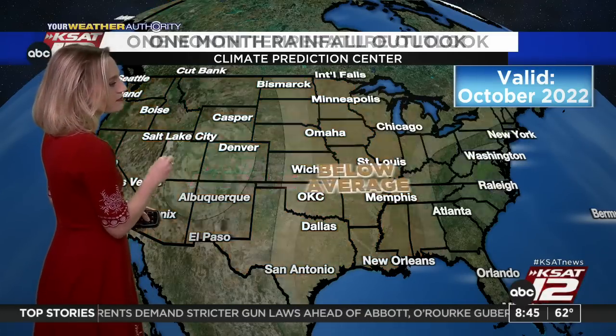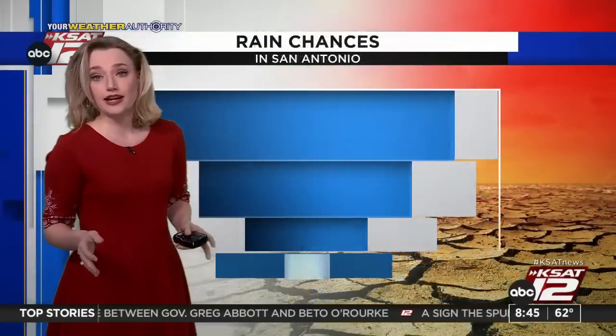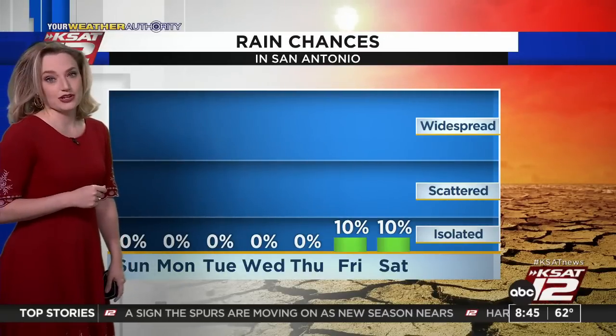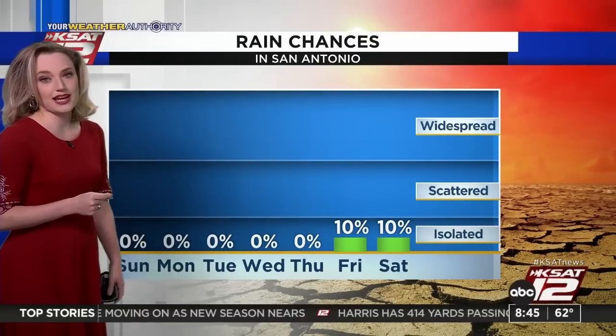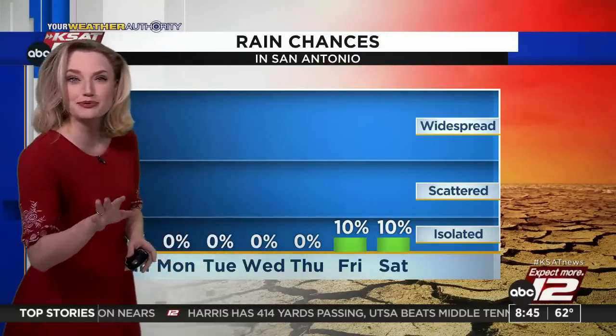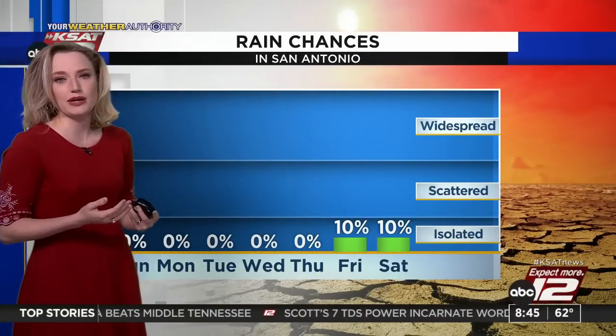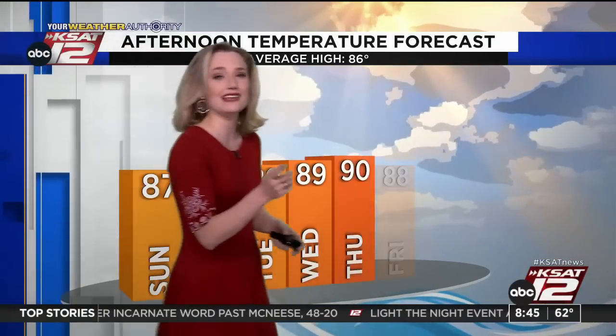Now, when we look at precipitation, however, there's a good chance that we're going to have less rain than average in San Antonio. And this is not good news when you consider the fact that we're under extreme and exceptional drought around San Antonio. But as we look at our weather over the next about 5 to 10 days, it doesn't look like we're going to see much in the rain gauge at all. 0% rain chance through Thursday, and I've only upped the rain chances to about 10% on Friday and Saturday because there could be some rain in the Rio Grande Valley by the end of the week, but otherwise it is going to be a pretty dry stretch for us and slightly warmer than average.